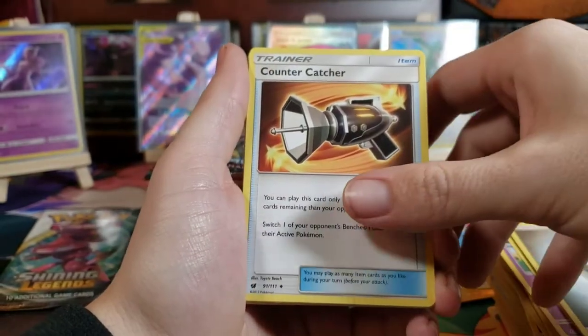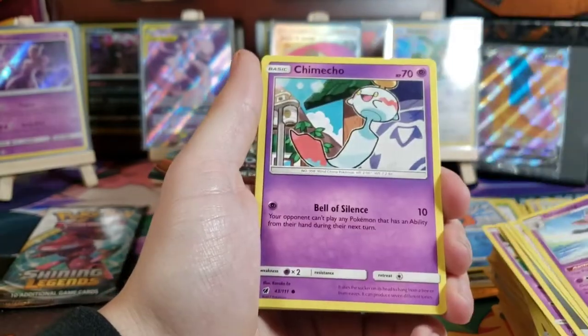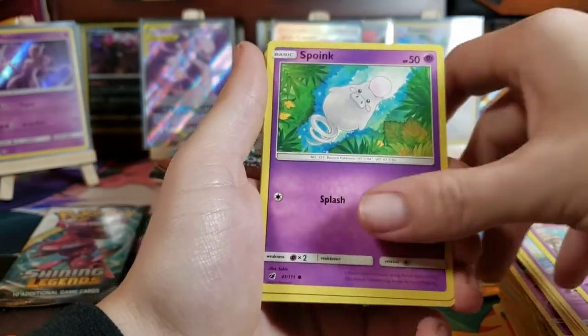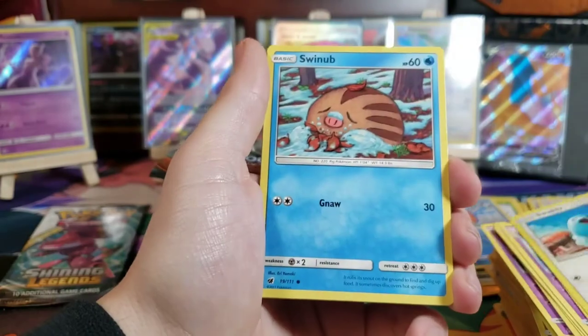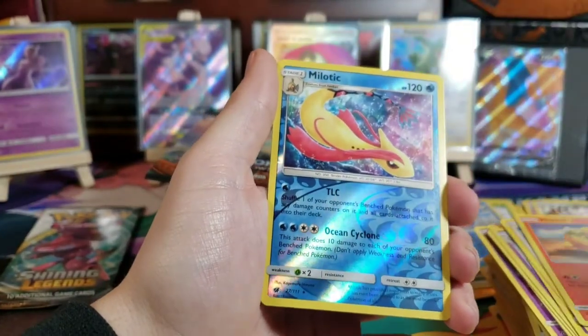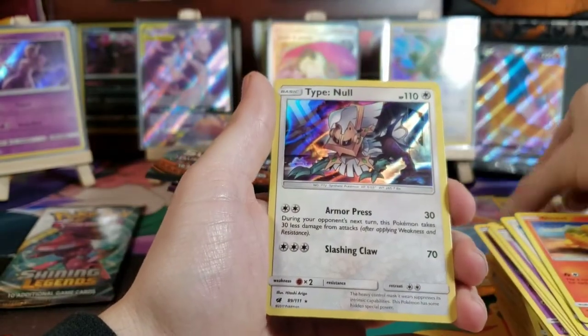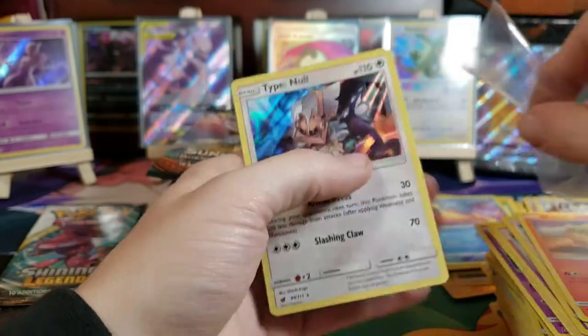Steel Energy. Counter Catcher. Staravia. Grumpig. Chimecho. Spoink. Swablu. Swinub. Numel. Reverse Rare Milotic. That's a cool looking card. And on the end is a foil Type: Null. Heck yeah.